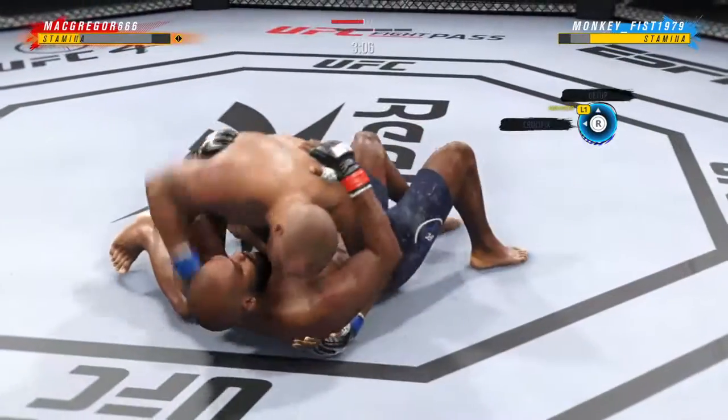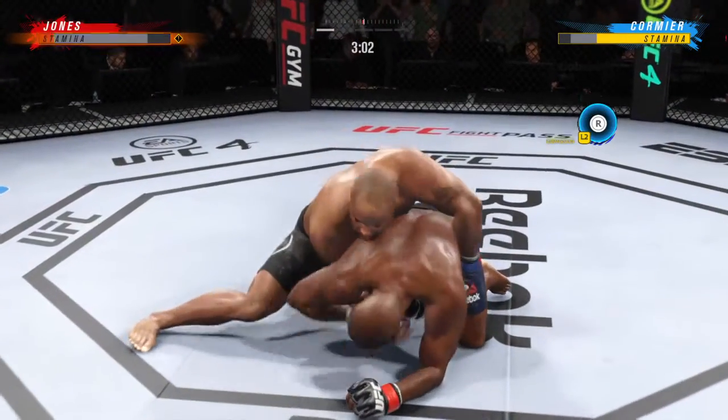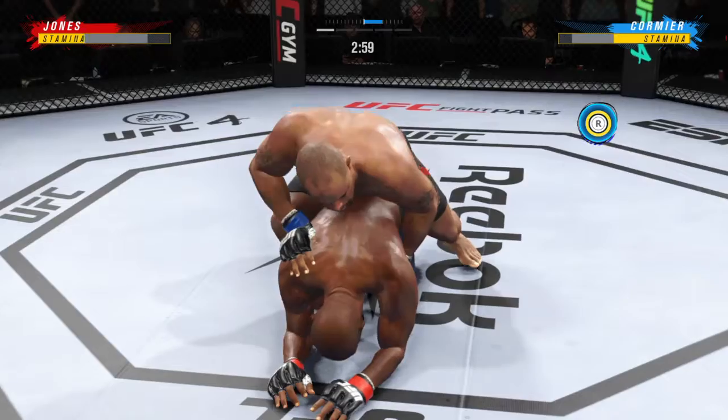All right, side control now. Ground and pound, big weapon for him here tonight. There's the elbow from the top by Cormier. We march on, 3 minutes to go.